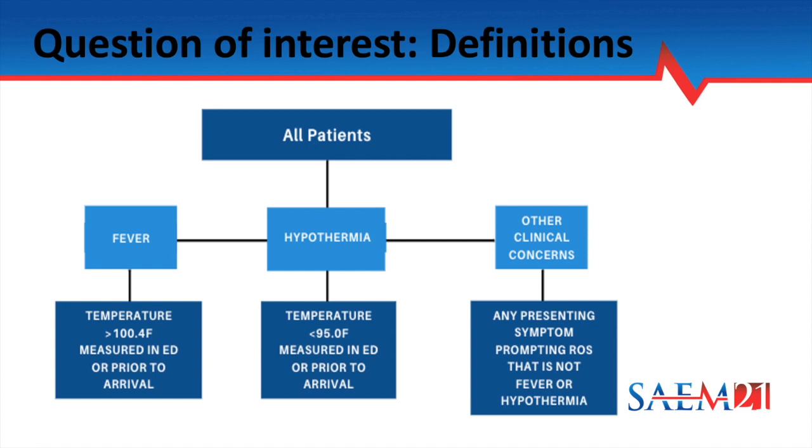We have all patients, who I'll define in a second, categorized into 3 groups. 1. Fever, defined as temperature greater than 100.4 degrees Fahrenheit measured in the emergency department or prior to arrival. 2. Hypothermia, defined as temperature less than 95 degrees Fahrenheit measured in the emergency department or prior to arrival. Or 3. Other clinical concerns, namely any presenting symptom prompting rule-out sepsis that was not fever or hypothermia.